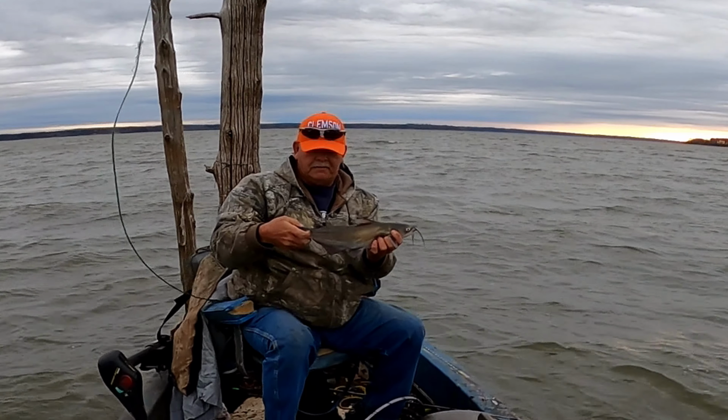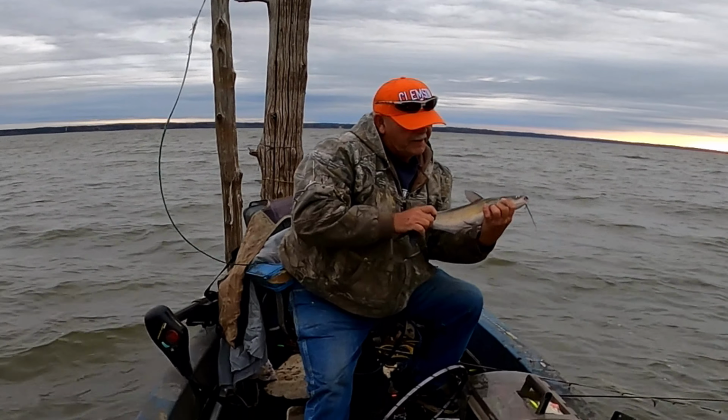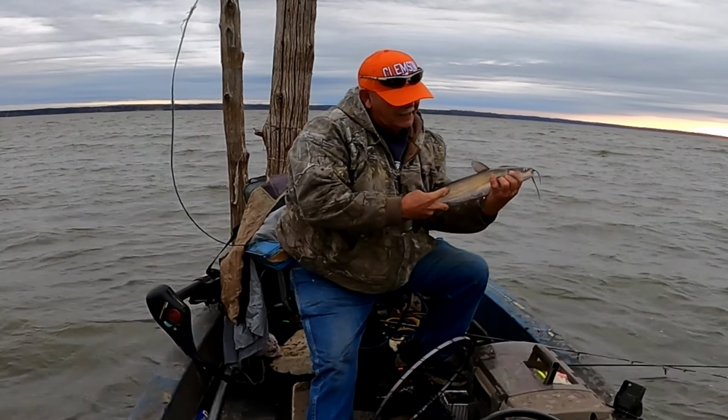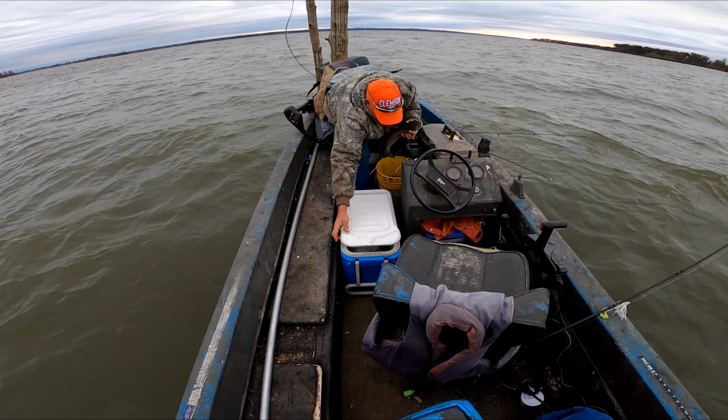Good fillet on them? Yeah, both sides you get a good fillet on them, no bones. The meat has a little yellowish tint. Kind of like that skin. Right. Excellent eating fish.